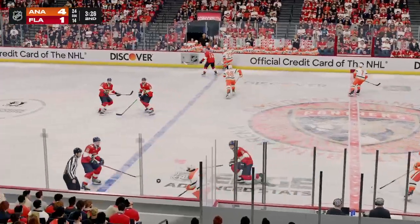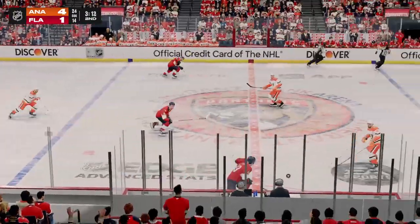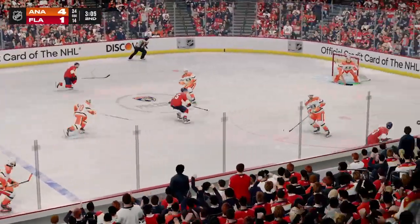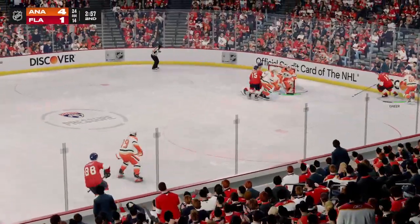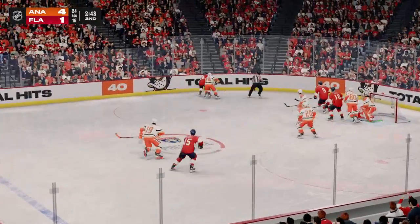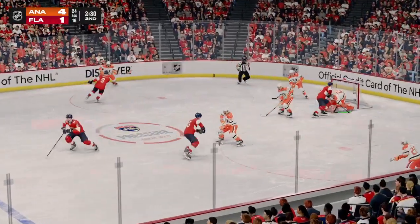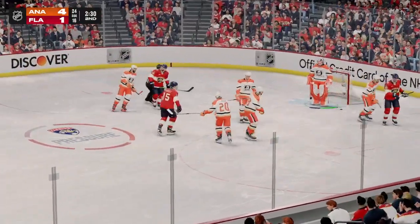At center ice now, he grabs the puck. Florida's got a hold of it along the wall. They've got the defense outnumbered. And it's a quick pass to Schmidt. There's a shot with the stop. Great positioning by the goaltender to redirect it to the corner, getting it out of danger.